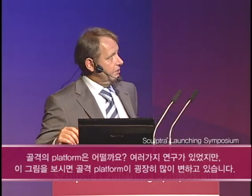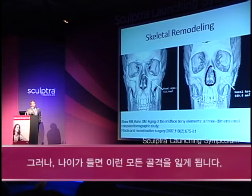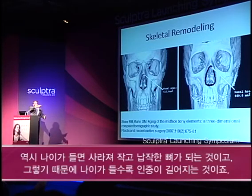How about the skeletal platform? You can see in these pictures, and there are many other studies about it, that there is an enormous change in the skeletal platform. When we are young, we have a huge amount of zygomatic bone here, and look what's left when we are getting older. Look at the orbits, nice and round, and you can imagine that the insertion of the orbicularis oculi retaining ligament and the support of the lower eyelids by that bony orbital rim is very nice. But when we are getting older, we lose all that bone. That whole suspension, retention, and support of soft tissue is gone, and the soft tissue falls back. Look at the upper jaw, a huge mountain of bone there. And what is left when we're getting older? A little flat area of bone.